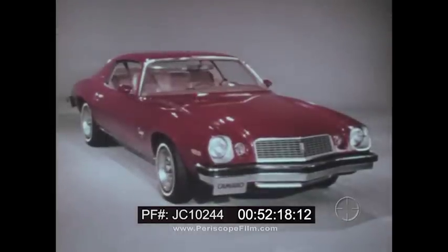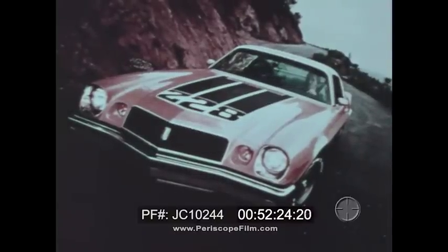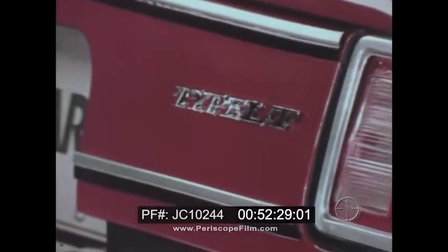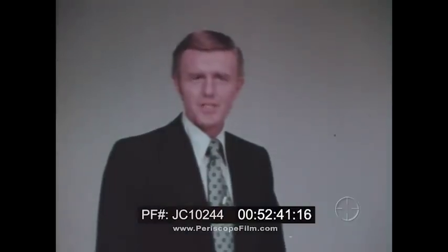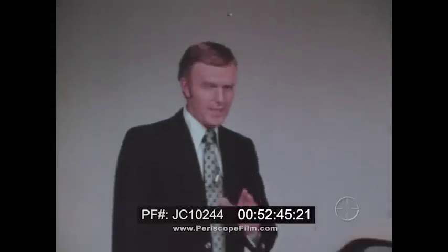From type LT for prospects who want luxury and sporty handling in the same car, to Z28 Camaro, a 4-place performance car without peer. The Camaro? Recommend a Z28 package ordered for the type LT Camaro. Luxury, comfort, and performance in a one-of-a-kind package. Your regular Camaro product training cartridge explains the features and benefits to mention in your sales presentation. But let's review major points quickly.